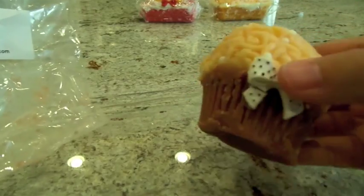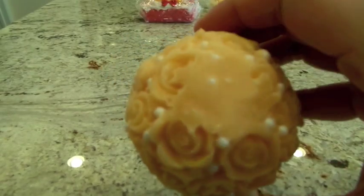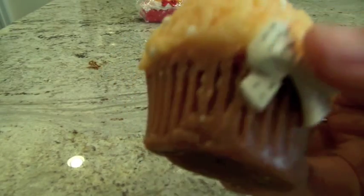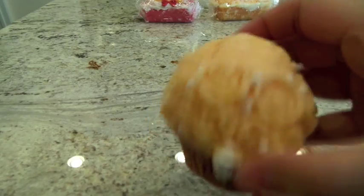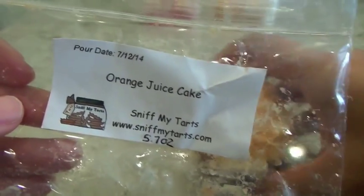Okay, this next one here is a rose detailed cupcake, and you can see I got smothered in the heat of the summer, but you can kind of see the swirls, and it's still very pretty, and it's got this bow here on the top. So this one here is an orange juice cake.